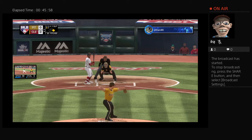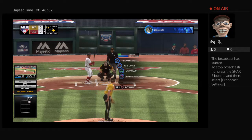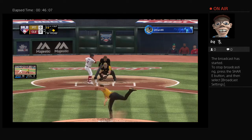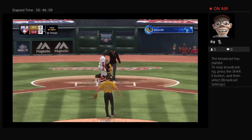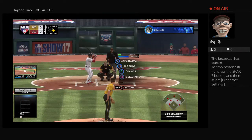The 0-1 on its way. Another one fouled off, and he's quickly behind 0-2. And he'll try to hold back, but he won't be able to, as that's ruled a swing, and there are 2 away now. Up next for Cleveland.